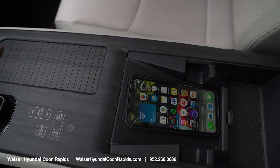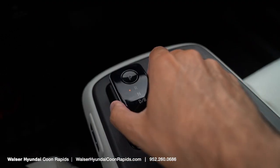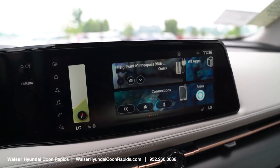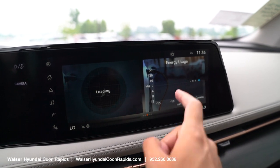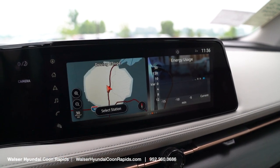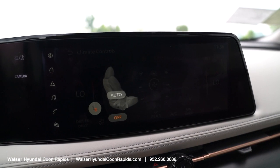Wireless charger as well, different drive modes. You have your shifter here in the center console. Okay, so in the infotainment screen here, there are a bunch of options. You have your home button, maps, music, or radio, FM, media, whatever it could be, phone connections, and your climate control. This specific one has heated seats, heated steering wheel as well.